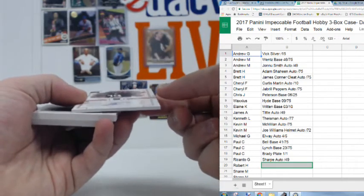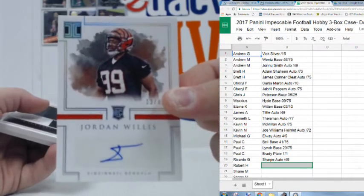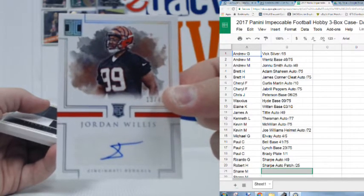You see some Shannon Sharp stuff, but not much Sterling Sharp stuff. All right, then we have a 13 of 49 Jordan Willis. What you talking about, Willis? Rookie auto there.